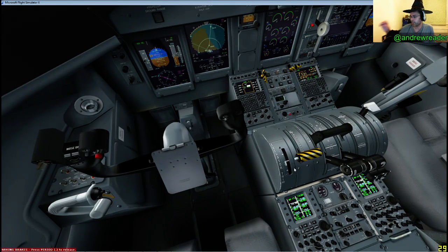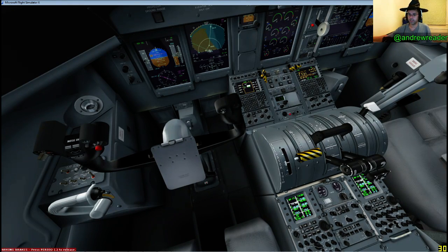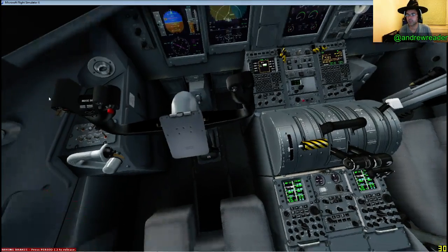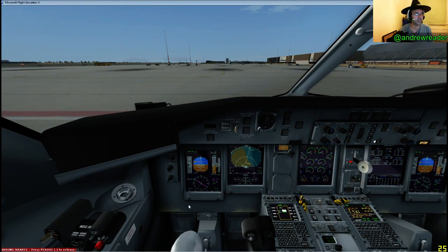Right, trim is 3 units. I take it means 3 units of that little block. Nose wheel steering goes to off, although we could push through the stand. Have we got any controllers online? Nope.